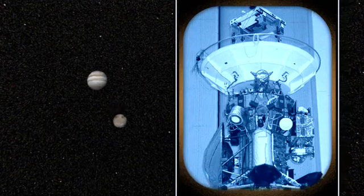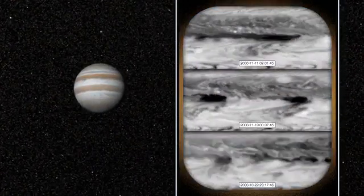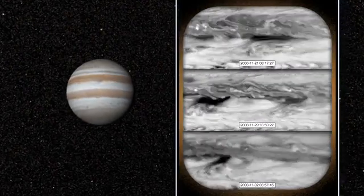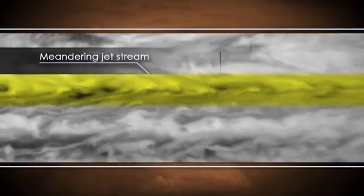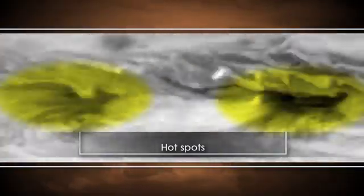In 2000, the Cassini spacecraft flew past Jupiter and created a series of still images that we compiled into time-lapse movies of Jupiter's atmosphere. Using these movies, we observed Rossby waves that caused north-south meanders in a jet stream south of the equator. With new movies, we instead focused on hotspots.